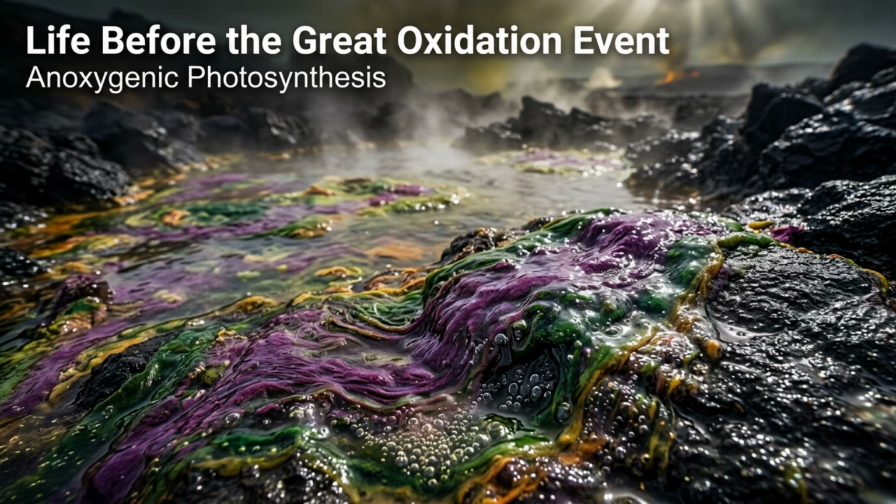They took the raw materials of the Earth's interior, the iron from the core and the sulfur from the mantle, and used the power of a distant star to weave them into the crust of the planet. These ancient architects and alchemists established the biological legacy that would eventually set the stage for a billion-year stalemate.